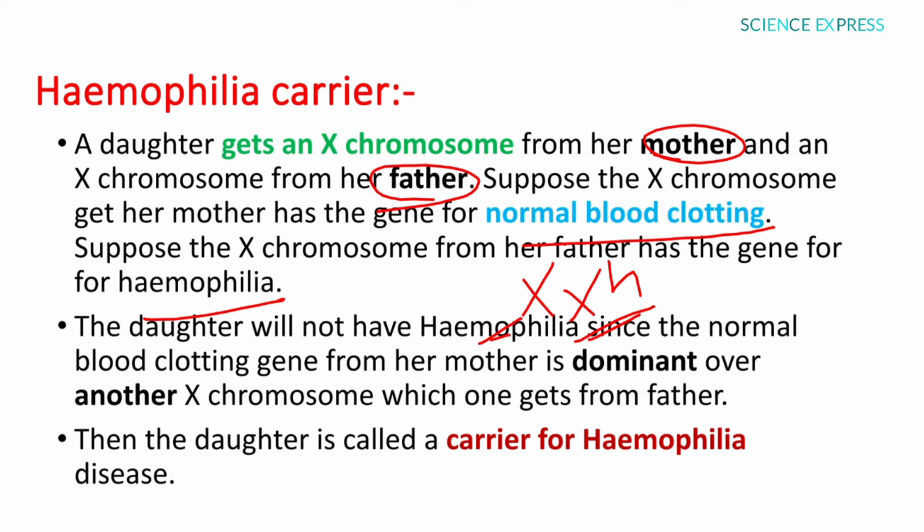Okay, now the daughter will not have hemophilia, since the normal blood clotting gene is dominant over the other X chromosome. This X chromosome, the one from the mother, suppresses the other X chromosome, the one from the father. Okay, then the daughter is called a carrier for hemophilia disease. So the daughter is not suffering from this disease but she carries the gene. That type of genetic combination, X and XH, is called a carrier for hemophilia disease.